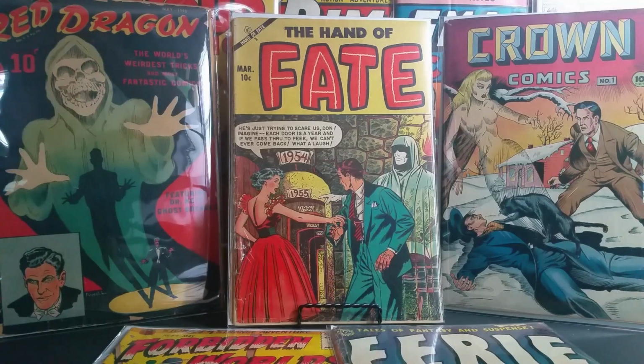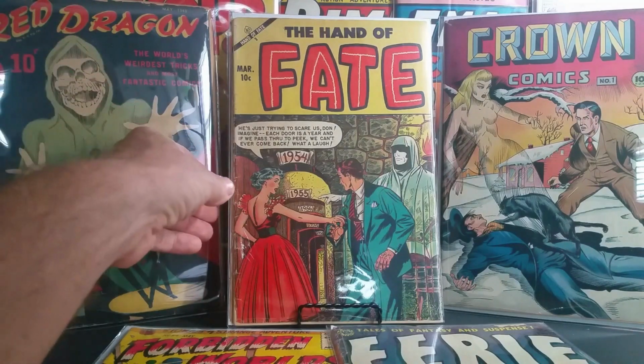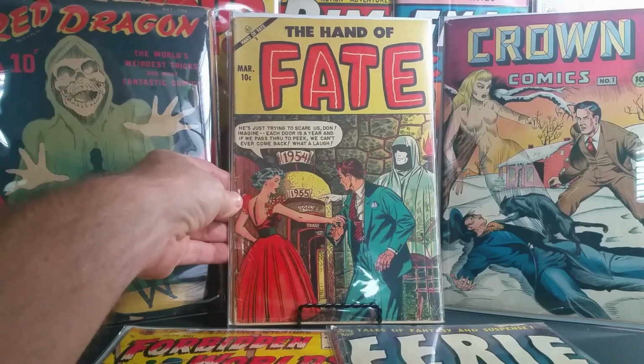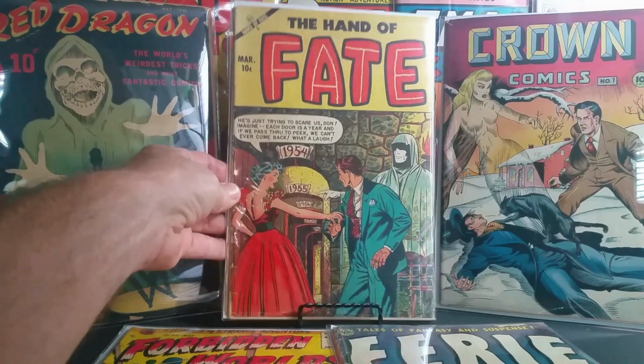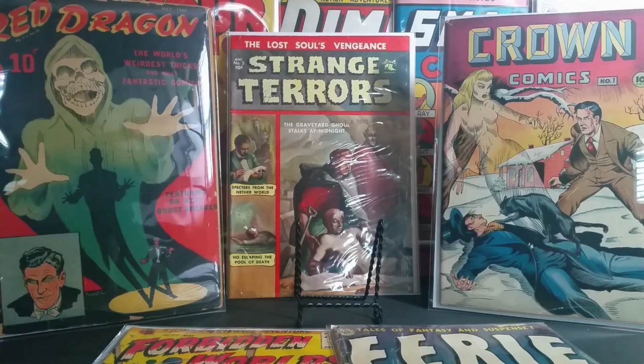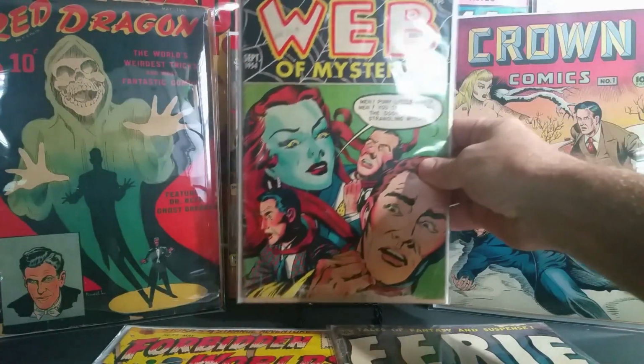People will try to ask 70. Most times they'll get 50. So I got it right there where it should be. So not bad. Can't complain. Wish I would have got it for a lot less, but I was fighting for this book with somebody else. This seller had a bunch of Golden Age horror up there, and people were fighting for it frantically. And I fought and I fought and I fought. I won that, and then I also won this one.